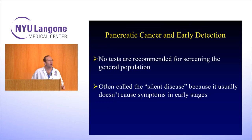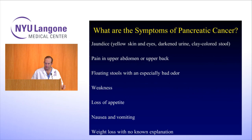And this is the biggest problem when it comes to pancreas cancer. It's very hard to detect. There are no great tests. There are no good screening tests. And because of that, it often is considered to be a silent disease. Probably one of the most common things that we see is unexplained weight loss, for example, but weight loss could be due to a lot of different factors. So it's not easy to pick it up in its earliest stage.